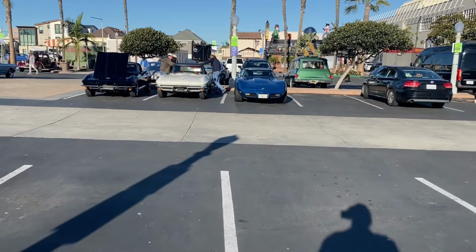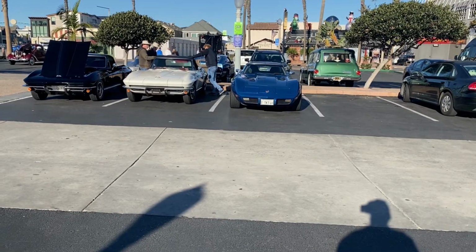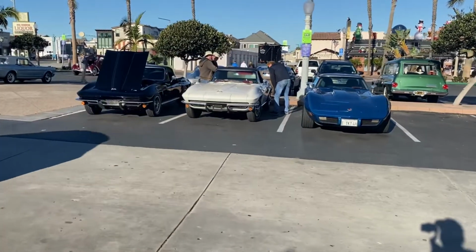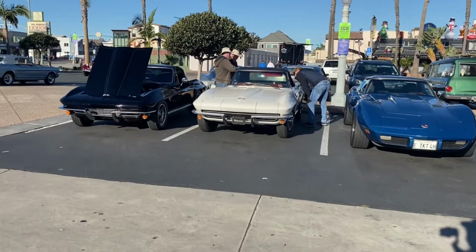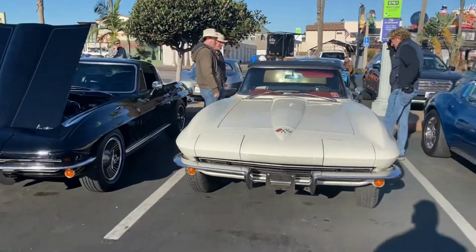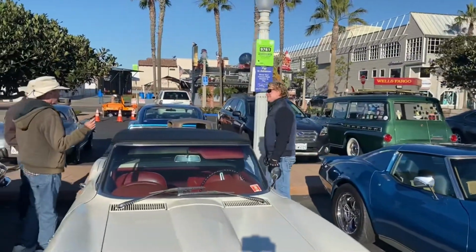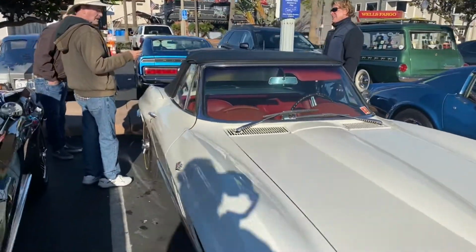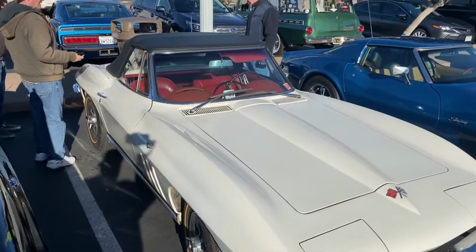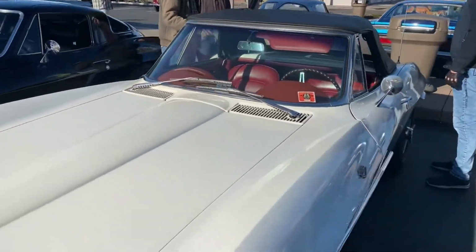So we got ourselves a little bit of a vet row here. We got a later model vet, probably a 78 or 80. Next to that, beautiful convertible looking like a 67. And I think we got a 65 next to that. Well, they're both C3s. Beautiful cars here. Nice Stingray. Yeah, it is a 65. Getting better. But I'm looking at the interior and I'm going, this is original. Beautiful 65 convertible here. Nice original red, black top. This car looks extremely original.